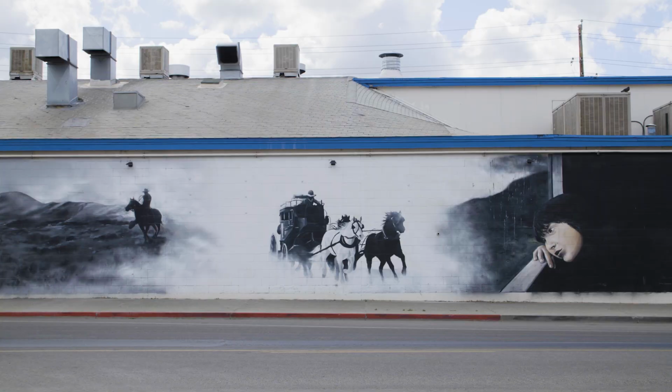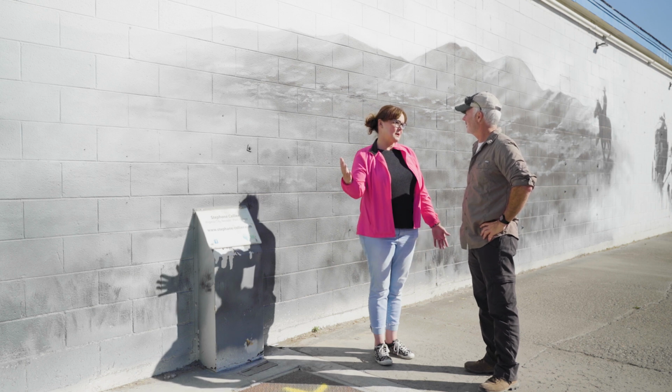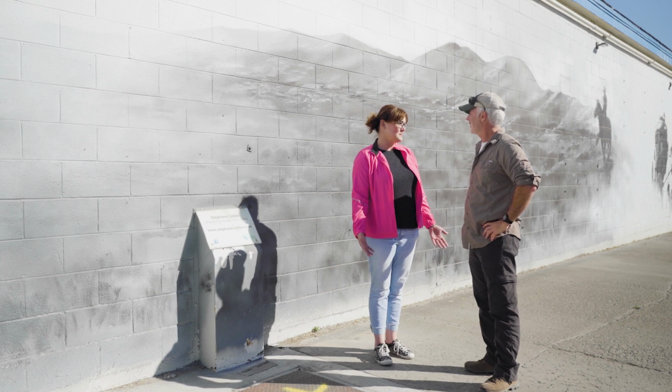There's one mural that really caught my attention. Katherine was happy to tell me about it and the art scene in Elko. Where are all these artists coming from? From all over the place, all over northern Nevada. Some came out of Utah. A lot of them are local. We have an amazingly large art community here.